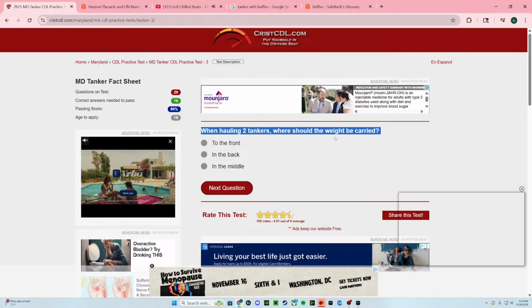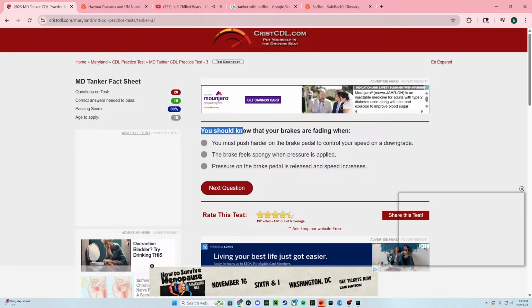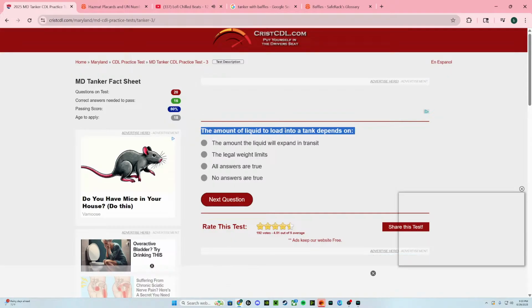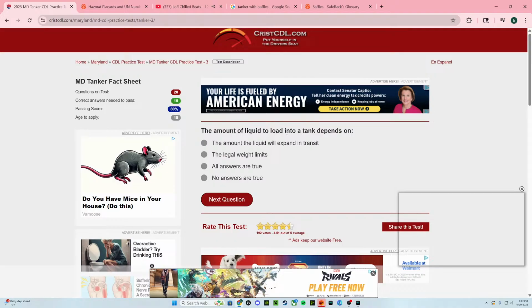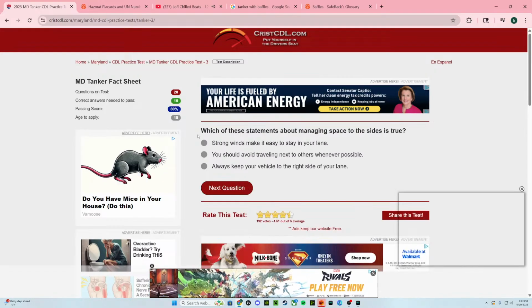Hauling two tankers, where should the weight be carried? In the middle. Oh, okay, I guess in the front. You should know that your brakes are fading when, okay, well this is also true when your brakes are spongy, but also you have to push harder to control your speed. That's the same thing. The amount of liquid to load into a tank depends on both of those, the legal limit and the amount that will expand.